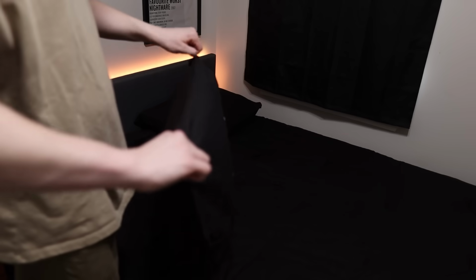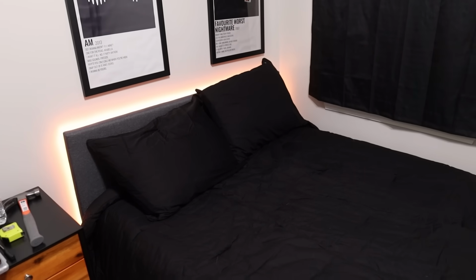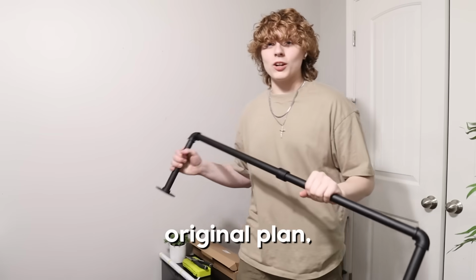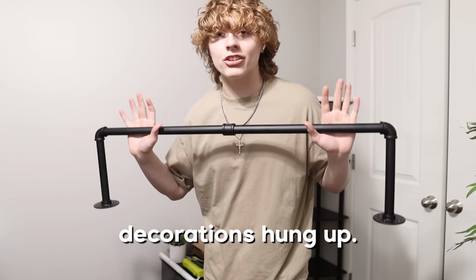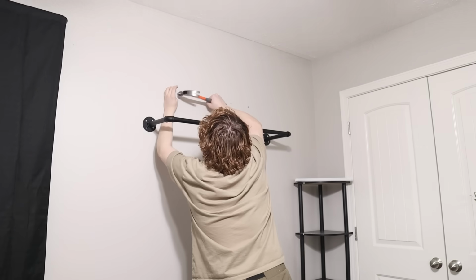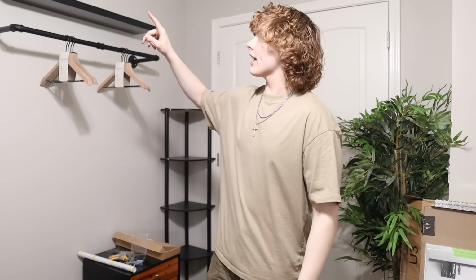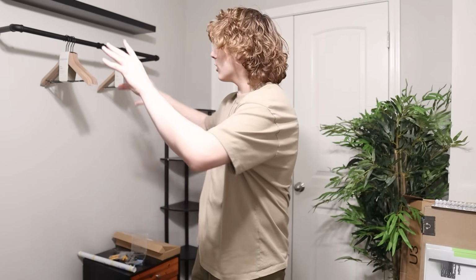It blends in so, so much. Now you can see I have pillows. And now that I have the level, we're going back to the original plan, which was to go ahead and start getting decorations hung up, starting with my pole. I got my clothing rack and my little shelf above put up. So this little corner is honestly almost finished. It's really coming together really well.